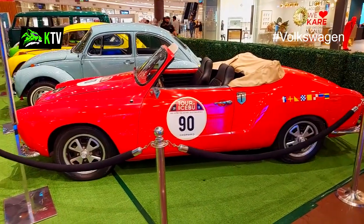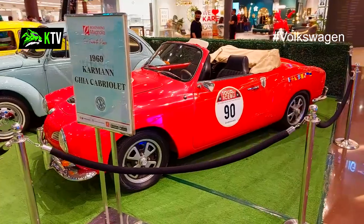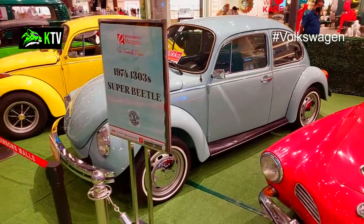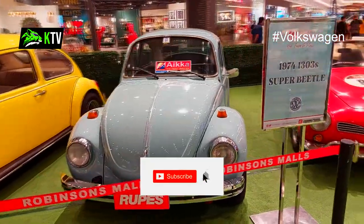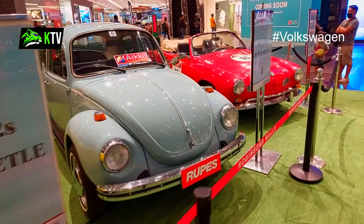The first car I stumbled upon is this red convertible 1969 Karmann Ghia Cabriolet. This is my first time to see a Volkswagen two-door car. Next is this blue 1974 1303S Super Beetle. That's what I called bringing back the former glory, paint job applied by Aikka Paint. These kinds of automotive paints bring wonders, especially to vintage cars.